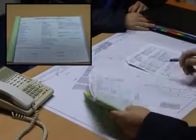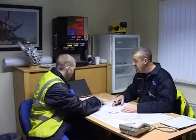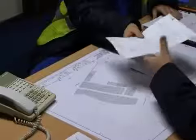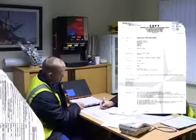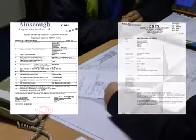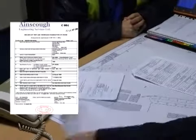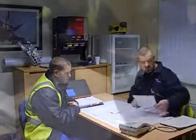Okay, that seems to be in order. I'm going to be taking a photocopy of this for our own safety file in a moment. Can I see your 12-monthly and your 4-yearly certificates, please, for the crane? That's a 12-monthly. That's 4-yearly as well. Okay, that seems to be in order.